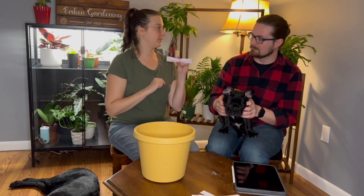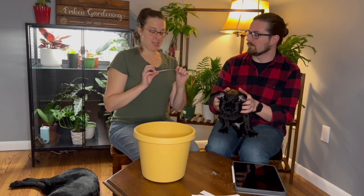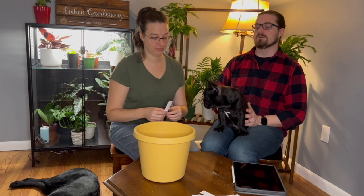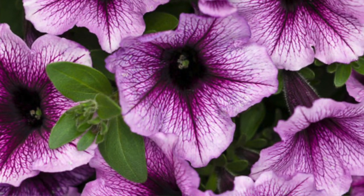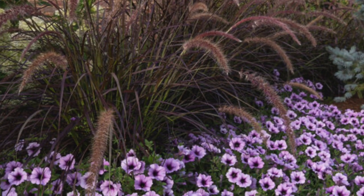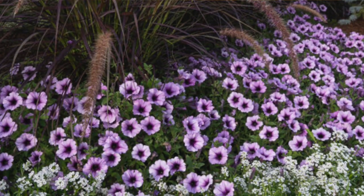Summer blooming. Flower or shrub? Are we talking perennial or annual? Either. Wow, that's open. For me, it's the Supertunia petunias, like the Vistas. Hands down favorite, just the way they mound and how gorgeous they look. If you're able to stay on top of the bugs that we typically get, they just look gorgeous.